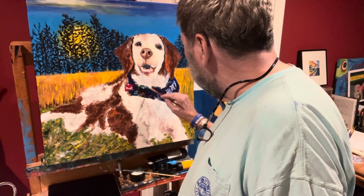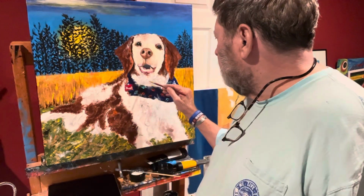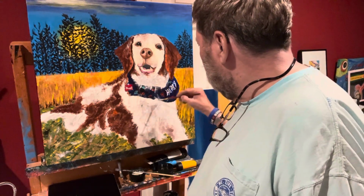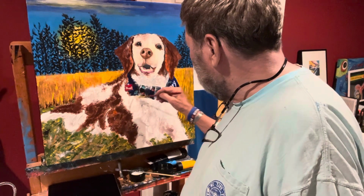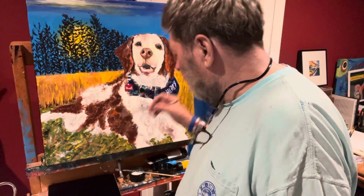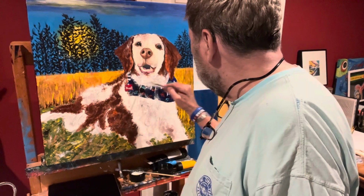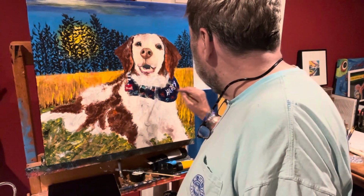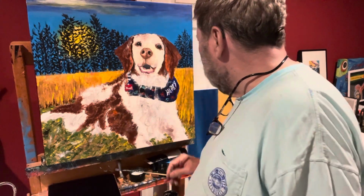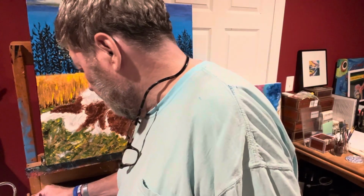And I changed up, probably the one thing that if any of you will look at, I did change up her, or his, scarf that he's wearing. And he's got a lot of little dog prints. So I went ahead and added those in to his scarf.